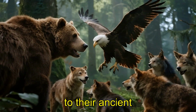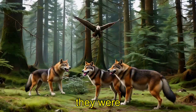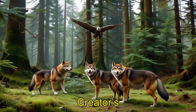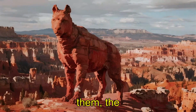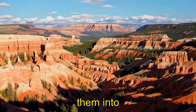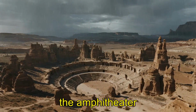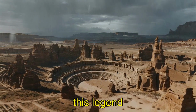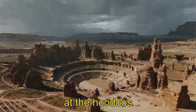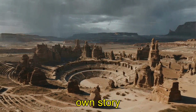According to their ancient legend, long ago, the animals here could talk, but they were arrogant and broke the Creator's rules by destroying the natural world. To punish them, the Creator turned them into stone, forcing them to stand forever in the amphitheater, enduring the wind, rain, and passage of time. Knowing this legend makes looking at the hoodoos feel different. Each one seems to have its own story and life.